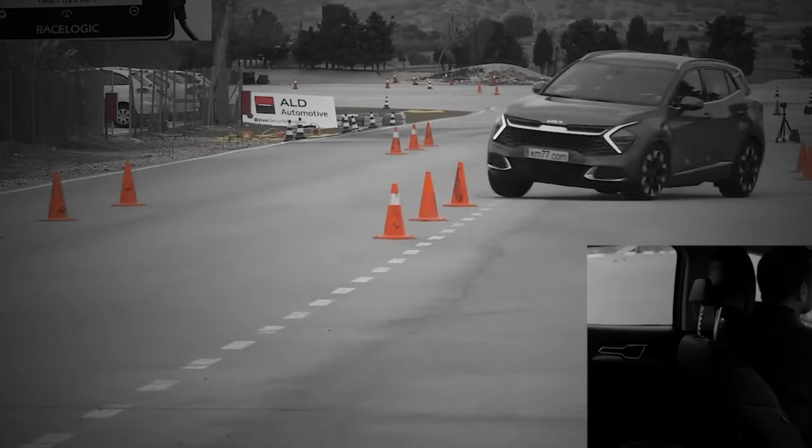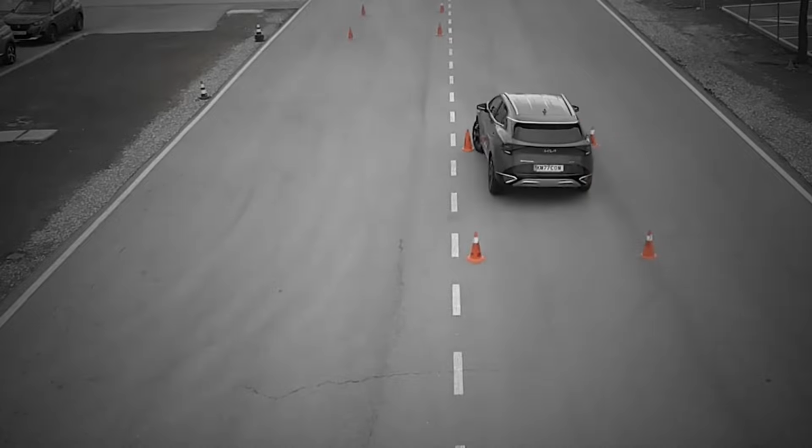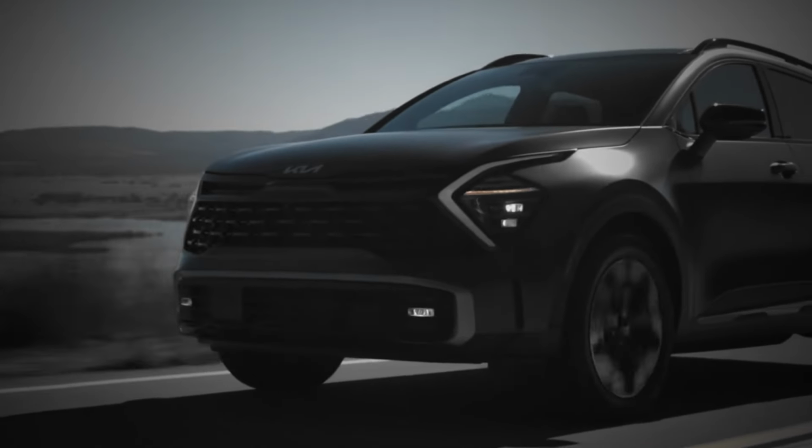The Grand Cherokee and the Sportage prove one thing: modern SUVs might feel unshakable, but the Moose test reveals the truth. In an emergency, the biggest vehicles can fall the hardest.